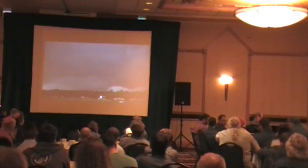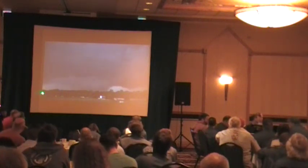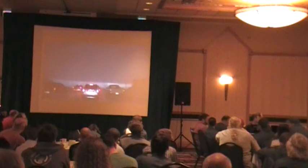Mesocyclone developing off to our west. Got a tornado warning out for us, and we're just sitting still. You can see a side road here where all the cars are jammed up. We're sitting on the freeway, it's jammed up. And the mesocyclone goes right over us, with circling curtains of rain, and there we are. Thank God there was not a huge, strong tornado here.